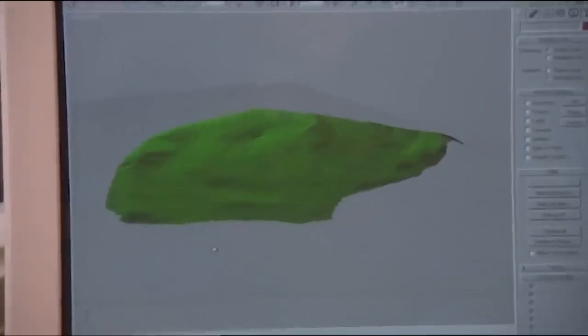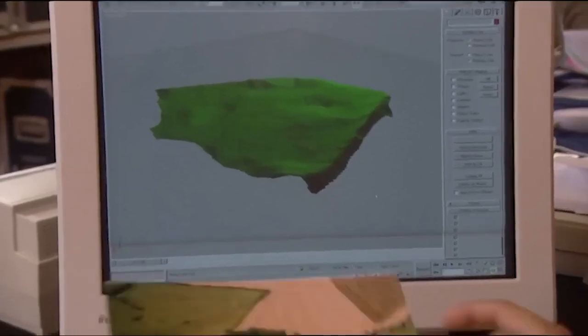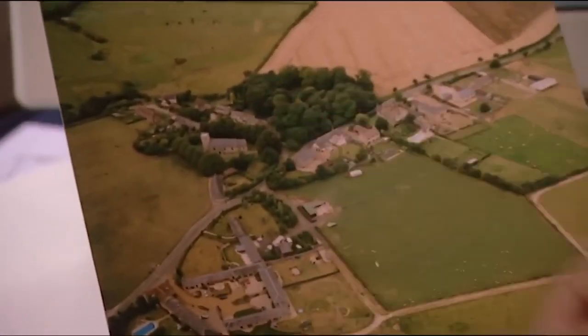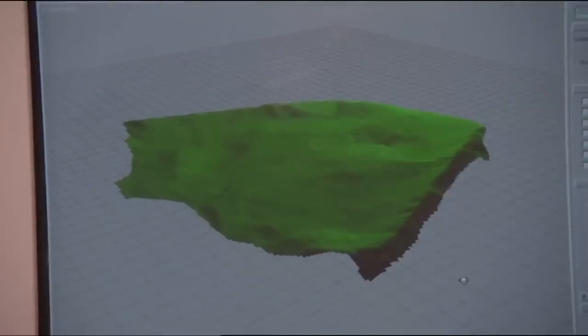Oh, this is interesting. What you got? This is Bernard's survey data with mapping it. It's the interior of the castle. So, even though I could hardly interpret it at all because it was so covered in trees, by the end of the third day, I ought to be able to make some sense of it because of what you've done. Hopefully. The model clearly shows the earthwork we're digging inside the castle.